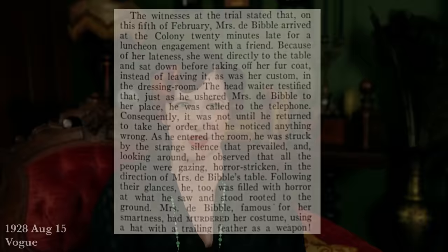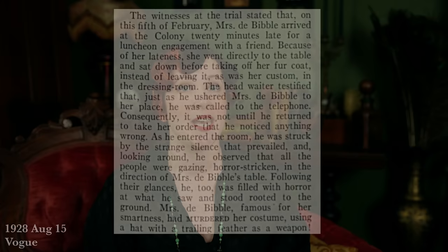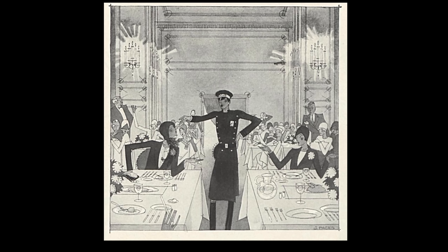the first story is about a lady who shows up late to lunch, rushes into the restaurant so she does not have her coat removed at the door as she should, and upon sitting down, the staff comes over, helps her remove her fur coat, to which everyone is horrified to realize that underneath she is wearing a simple but stylish brown suit, and now her hat, which has a very large trailing plume underneath her chin, is just far too dramatic to be worn with such a simple and tailored piece. That she is committing a fashion murder.